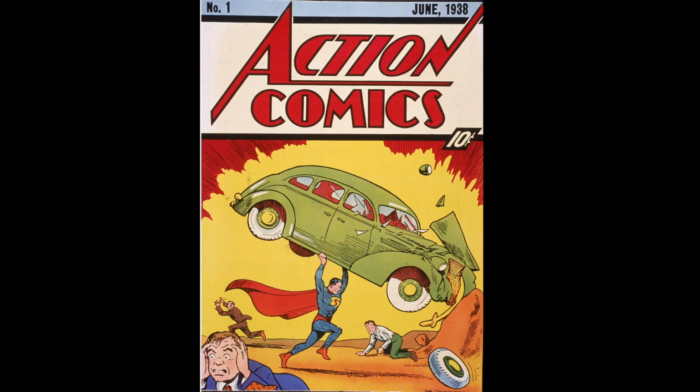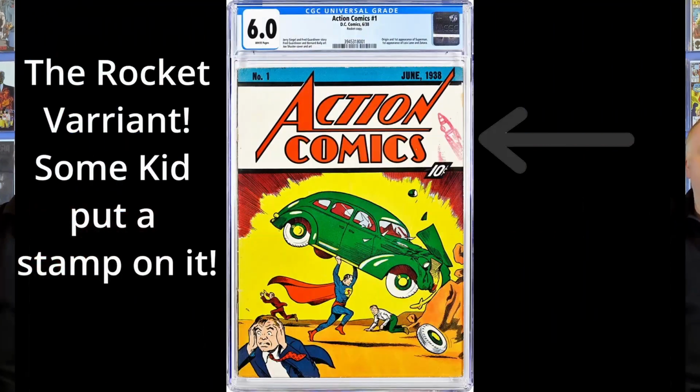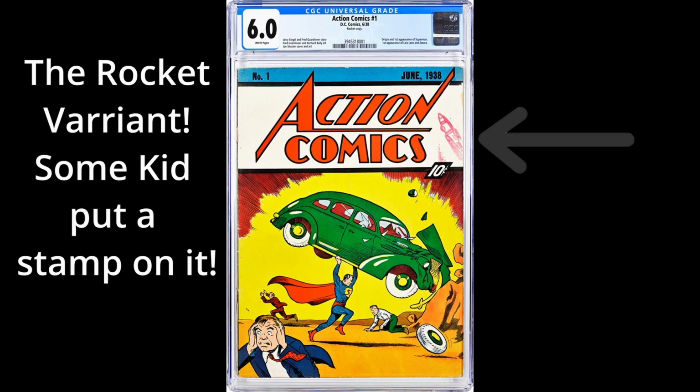Now, we all know that Action Comics 1 is a mega key. It's one of the biggest books anyone could ever hope to get. It's a mega grail for an awful lot of people. First appearance of Superman, obviously, back in 1938. Like I say, not a book you see many of. Last sale data that I can find is from earlier this year, and a 6.0 sold for $3,180,000. Massive, huge number, huge money book, this one.